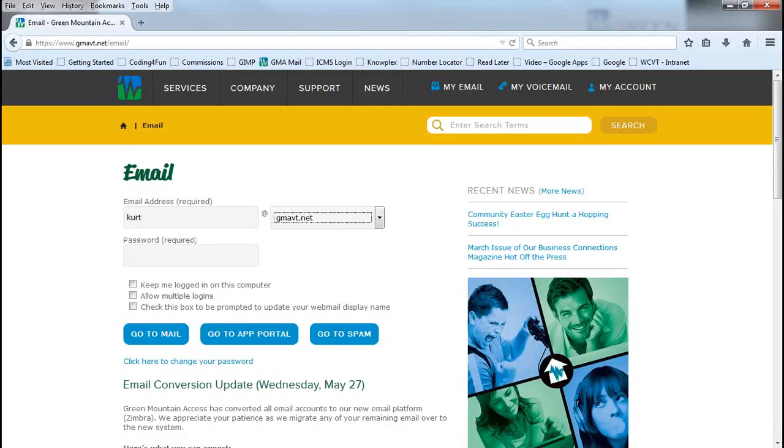You can see there are a couple of options in the buttons down below. You can click to go to mail, and that's going to take you right into Zimbra. Go to the app portal, which has been there for about the last year, I think, Chris. Mm-hmm. But that has some additional features and functionality. We'll show a little bit of that later. And then there's a new button called Go to Spam, and that'll actually log you right into your spam management of the Graymail. We'll take a look at that a little bit later, but I just wanted to point that out as well.